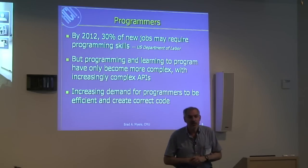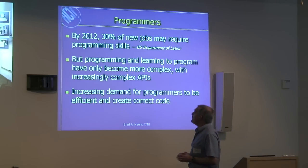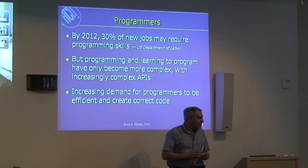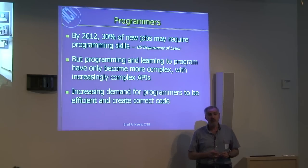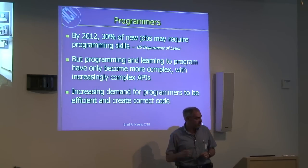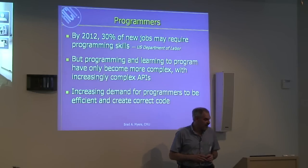Programming is not just for the professional programmers. Programming is pretty much for everybody. So there's a statistic that 30% of new jobs may require programming skills. This is US numbers. But of course, programming has always been complicated, and it certainly is still today.